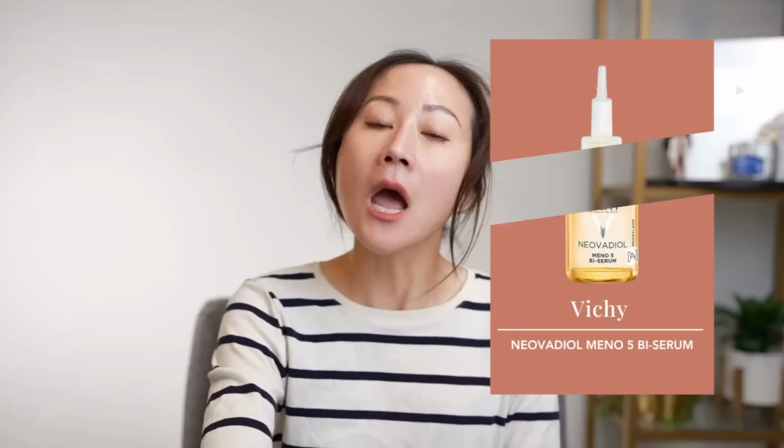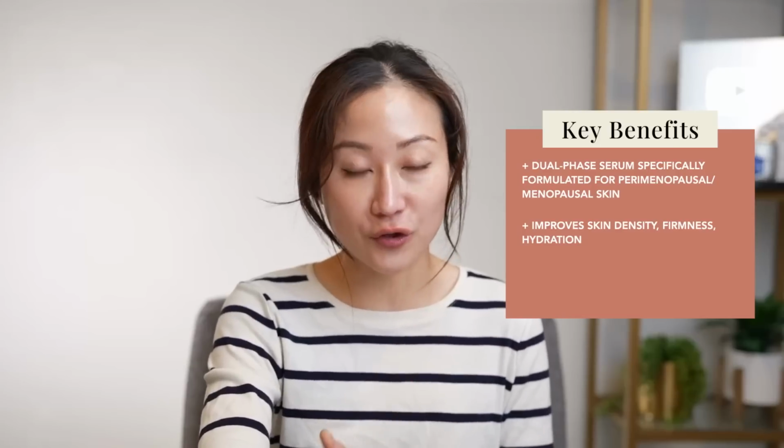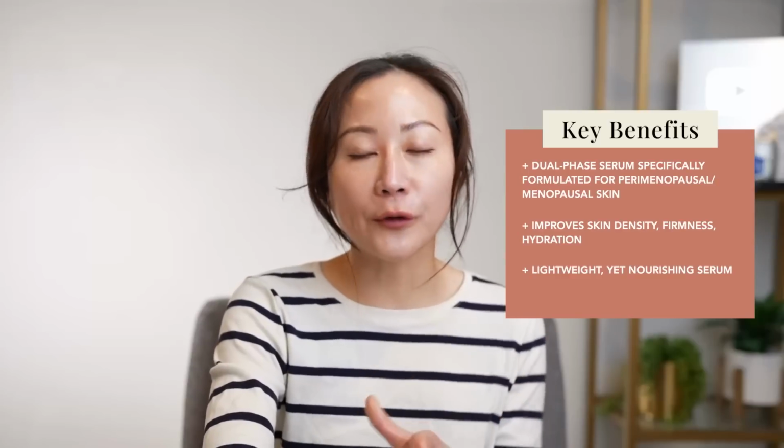The first one is from Vichy, their Neovadiol Meno 5 Bi-Serum. I hope I'm saying that right. But this is a dual phase serum that is specifically formulated for perimenopausal, menopausal skin that helps to improve skin density, firmness, hydration, and basically all the things that are happening to our skin due to loss of estrogen. It's a lightweight but still nourishing serum. So it has this blend of oil and water phase, so it helps to nourish but does not feel heavy or have that greasy and shiny look.